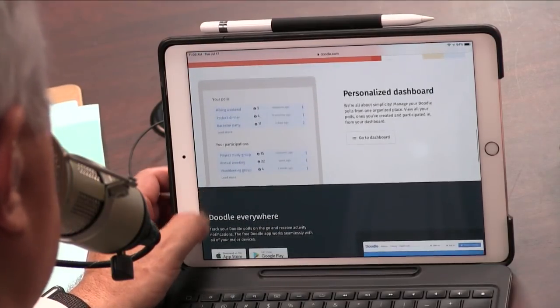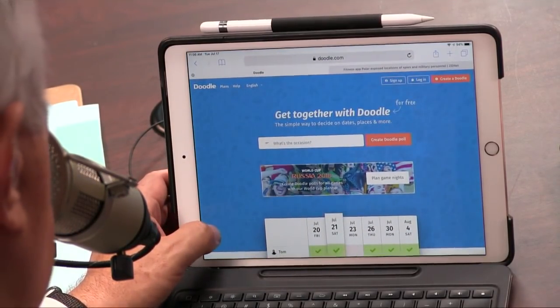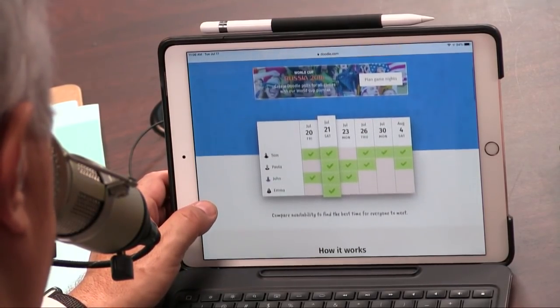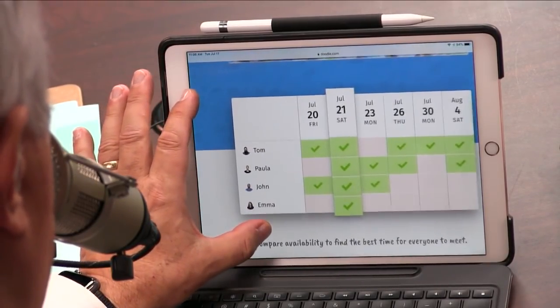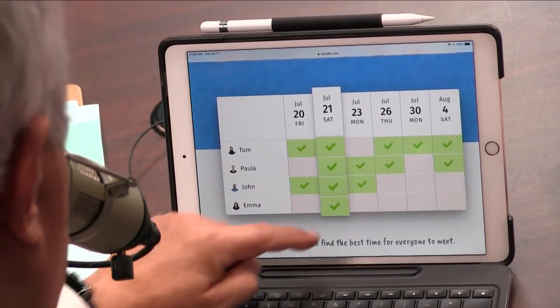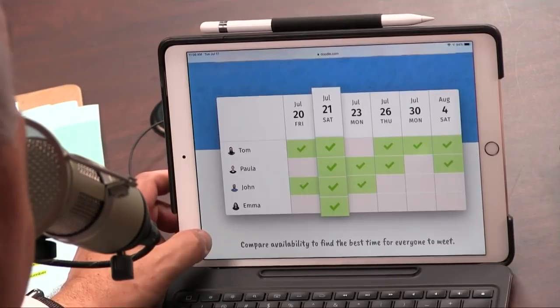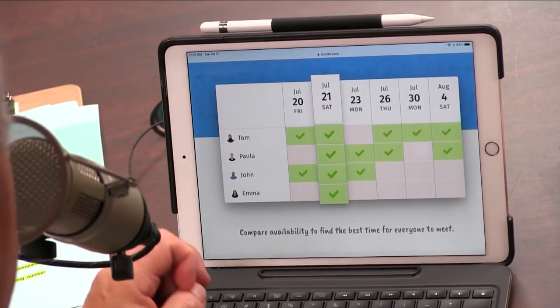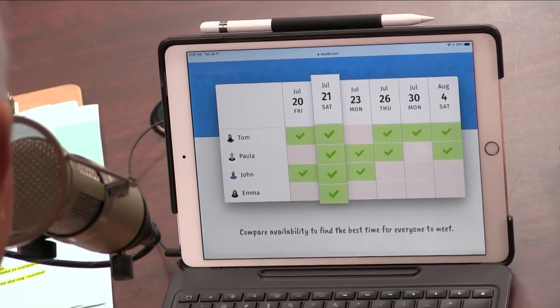And Doodle does have calendar integration. It's free. Wow, this is actually great. Why did the book group not like this? Because they didn't want to join Doodle. Yeah, I think that might have been it. See, this is the voting thing I was talking about, where you can suggest a number of days, and then people choose the days, and the one that matches everybody is the one you would use. I like that idea. Doodle.com. Fun to say Doodle also.